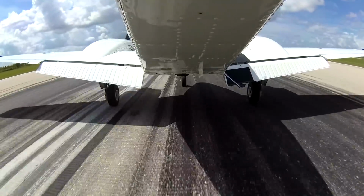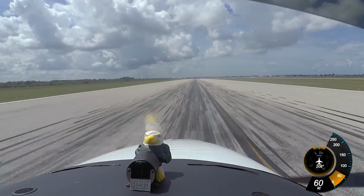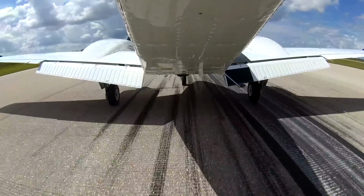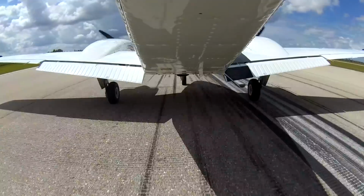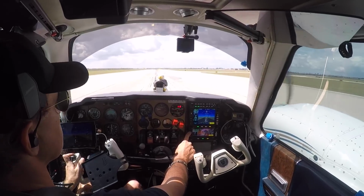Could have got off at Alpha 2, but I am not pushing my brakes that hard. November 75 Whiskey, turn right at Charlie, contact ground now 119.55, welcome back. Right on Charlie, over to ground. It's great to be back, 75 Whiskey.